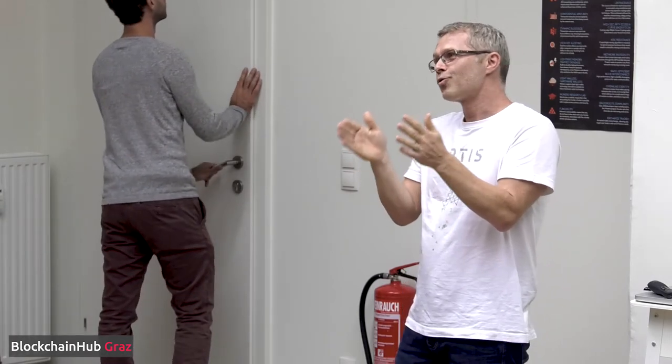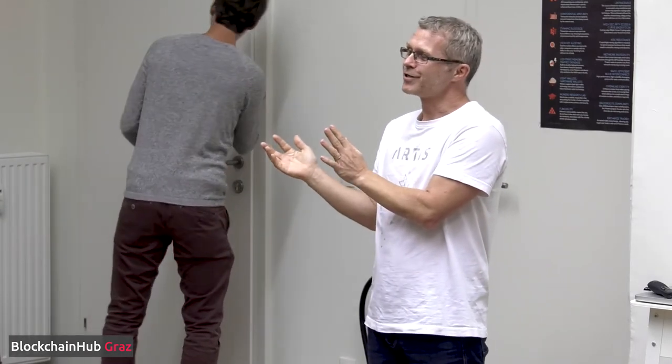But the token bridge 3.0, which is already tested and working on, is kind of indifferent. So basically, you have just one bridge and you move everything over that one bridge. And you don't have to do this bridge setup all the time, which is currently quite nasty.